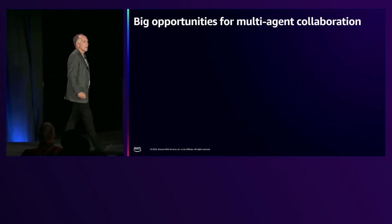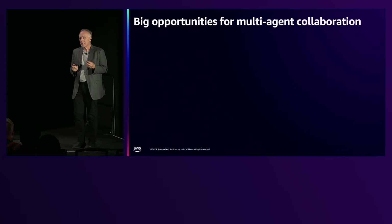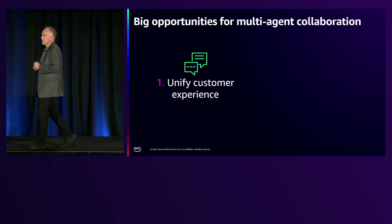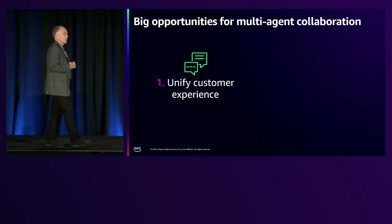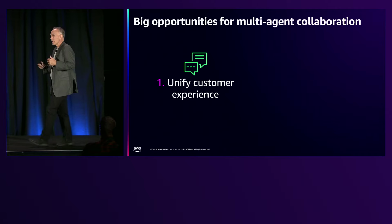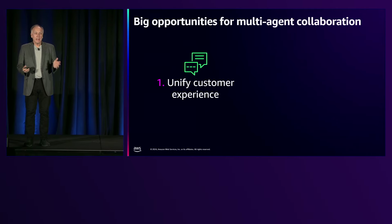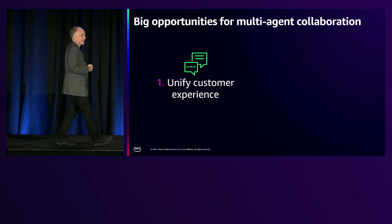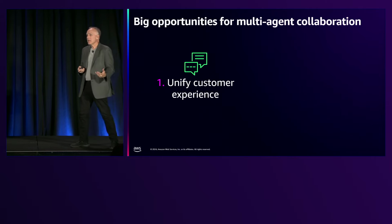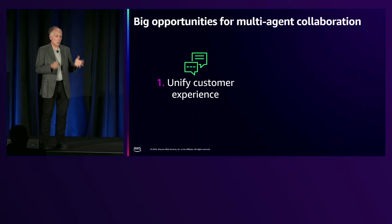OK, so the thing that I'd like to leave you with in terms of where multi-agents fit in is two big opportunities. Number one, unifying your customer experience. How many of you are frustrated by working with some of your own service providers in your own personal life? When you try to manage your mortgage, when you try to deal with your insurance claims, it's a pain for everyone. You've either got phone calls, multiple systems, a lot of frustration there. Multi-agents can help you solve that and delight your customers and get them really loyal to your brand.